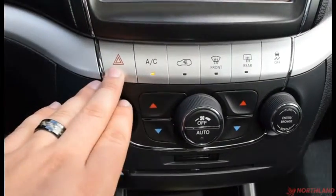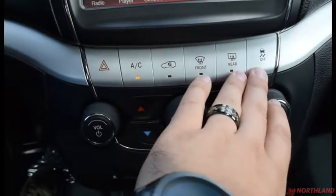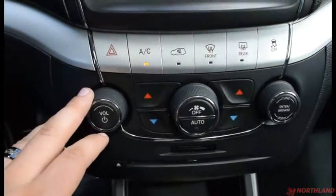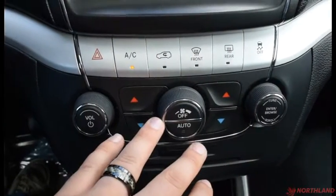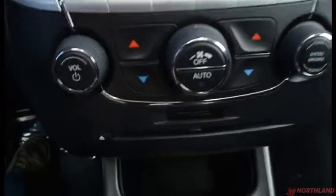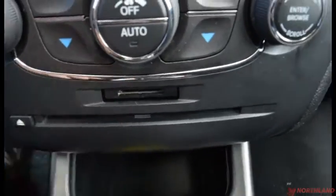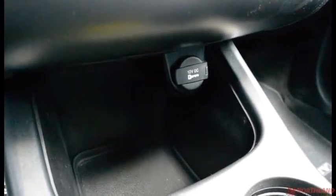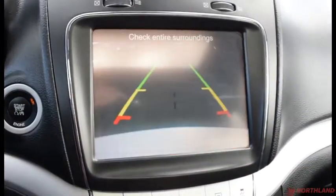Now you do have your hazard lights, AC, circulation, your defrosts there, as well as your traction control there. Volume up and down with the power. For the audio, you have your dual climate system here. You have your climate control with your auto and your off, your power, and then the tuner and browser there. SD card slot there, and right here is your CD player and DVD player. Then down here we do have a plug-in. We have some storage there, some cup holders, and when you do shift into reverse right here, you do have that ever useful backup camera, keeping you nice and safe.